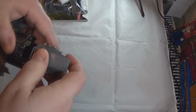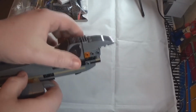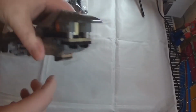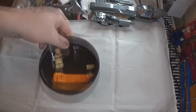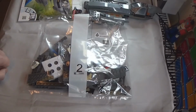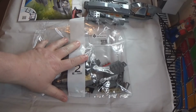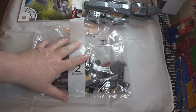And then this bit goes on like so. And it's all filled in, all lovely, great stuff. Now then, putting that to one side for 1 minute, and we've got this little thing full of Obi-Wan Kenobi and other bits. Put that under there, like so. We have bag number 2 to open. So what we're going to do, get that done, and then we'll get some Lego built. See you in a couple of seconds.